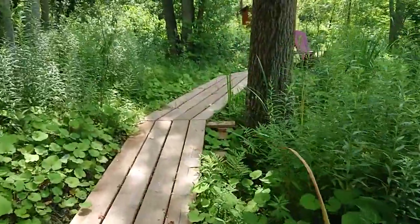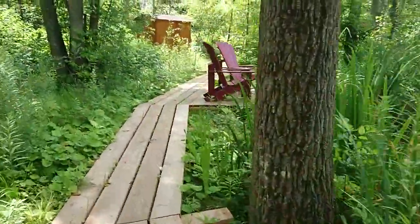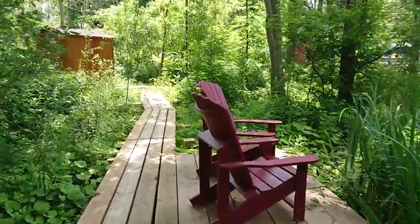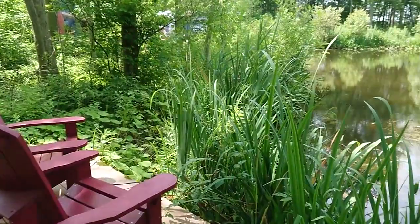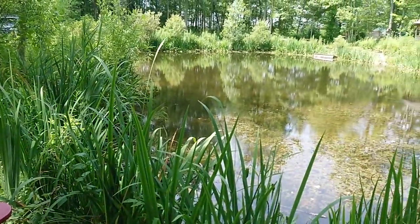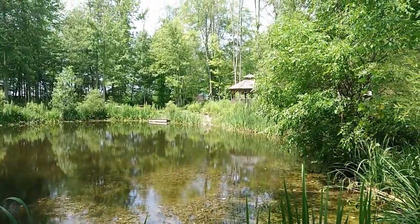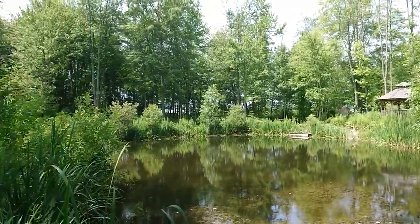And we noticed back up here, two little Muskoka chairs sitting up here. Kind of some bulrushes in there in the way of their view, but back there's the gazebo.